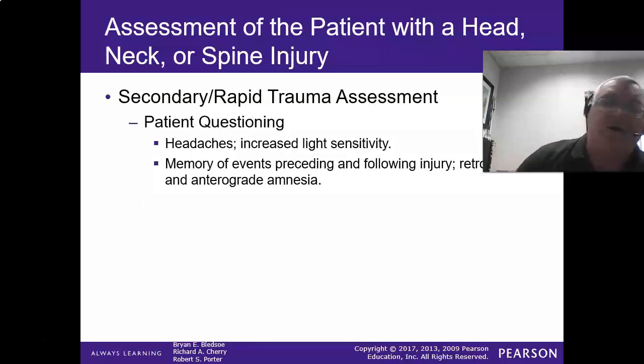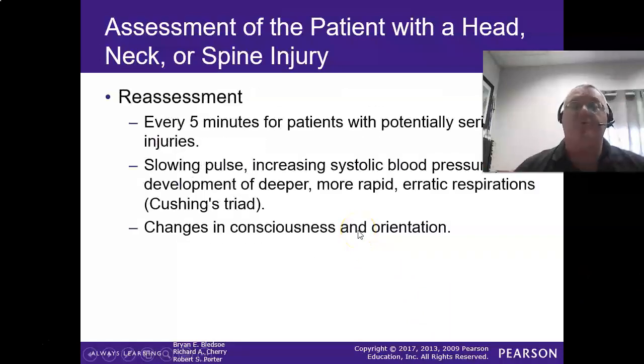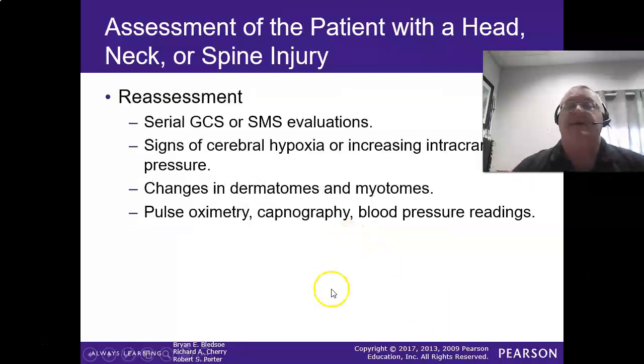So again, remember to question the patient. Headaches, memory loss, retrograde or anterograde amnesia. They can't remember before the event. They can't remember after the event. Okay. Get your SAMPLE. Reassess every 5 minutes.